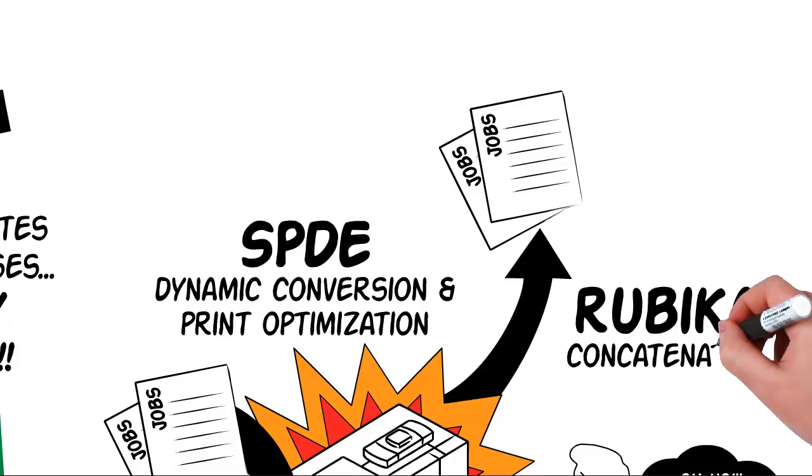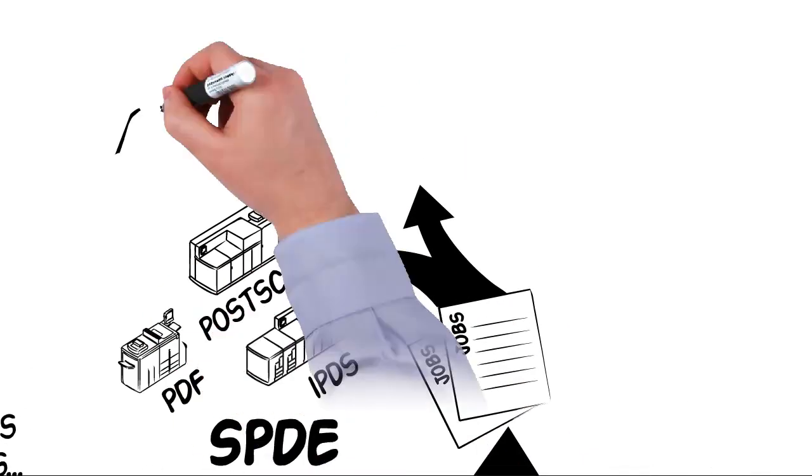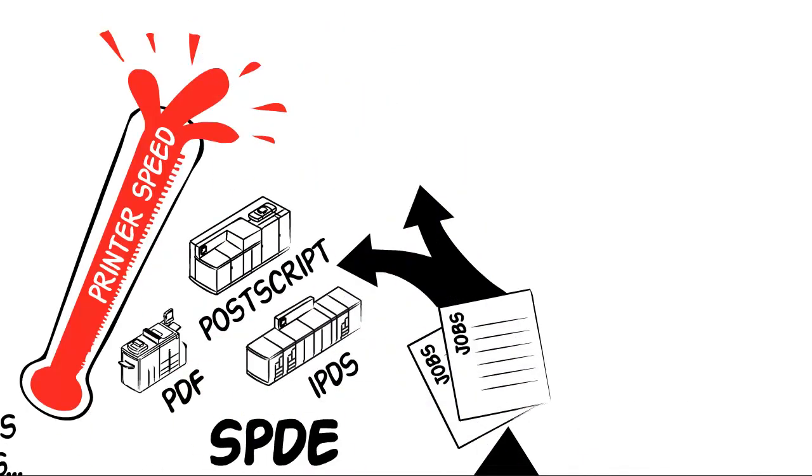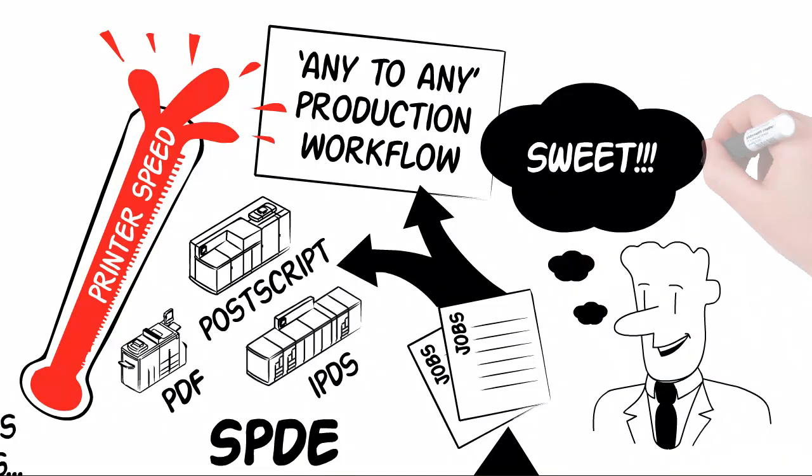Along with transforming the data, the modules of SPDE and Rubica can optimize the output to allow for printers to run at rated speeds. With Solimar Print Director Enterprise, or SPDE, any application can be dynamically converted to any print language, such as PDF or PostScript, making it available to print on any new or legacy device, truly giving Acme an any-to-any print environment.